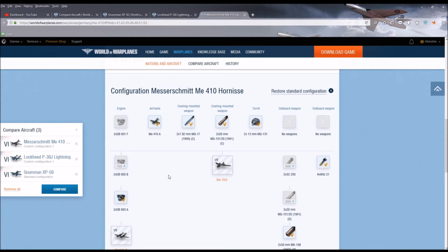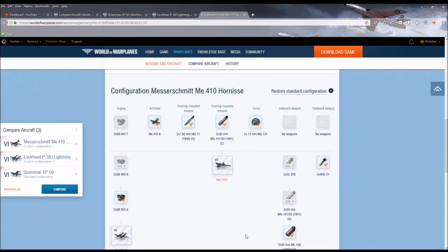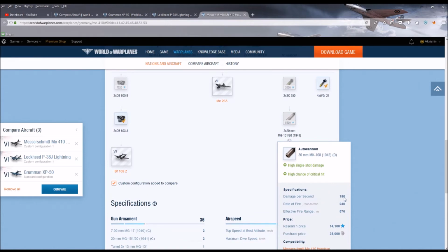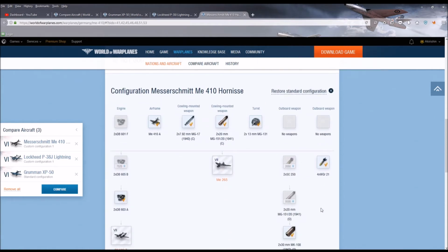But in terms of armaments, what makes the ME-410 stronger is that it has three cannons versus just the two cannons of the XP-50. The 20mm cannons that it has basically have the same stats as those of the XP-50, with maybe just a slightly longer effective firing range. But then you add into that that it has two 30mm cannons that do 180 damage per second, so twice the damage per second of the 20mm cannons on the XP-50. So that's why the ME-410 is indicated as being superior in terms of armaments.